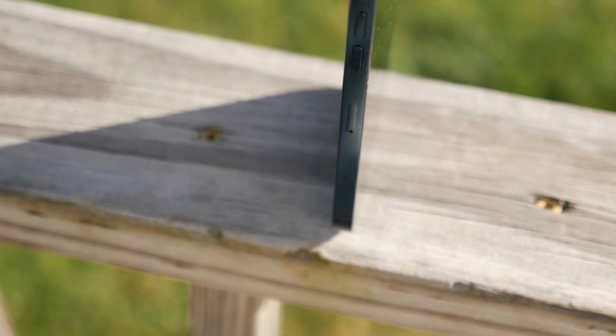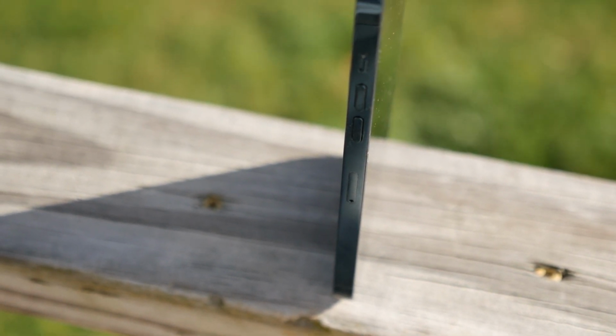So the question is, is this bad boy worth $1,100? The answer is maybe. It really depends on your lifestyle. Do you want the biggest phone? If you want the biggest phone, it's a no-brainer. Get the Pro Max. It's the biggest phone Apple's ever made, and it's large.